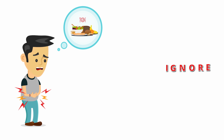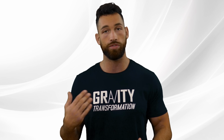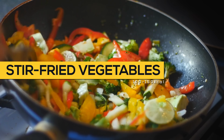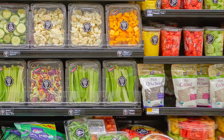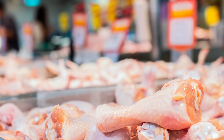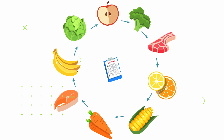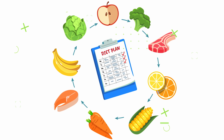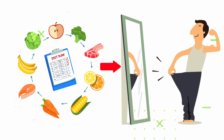So if you get really hungry every day, you don't want to just ignore it, because eventually that's going to lead to a binge. Instead, when you get hungry, eat some whole foods. For example, you could make stir-fried vegetables that can really fill you up for around 100 or 150 calories. As long as you choose some fresh food that came from the produce, seafood, or meat department at your grocery store, you should be able to satisfy your hunger without adding so many calories that you knock yourself out of your deficit. And ultimately, if that helps you stick to your plan rather than constantly yo-yo dieting back and forth and binging, you'll burn a lot of fat faster in the long run.